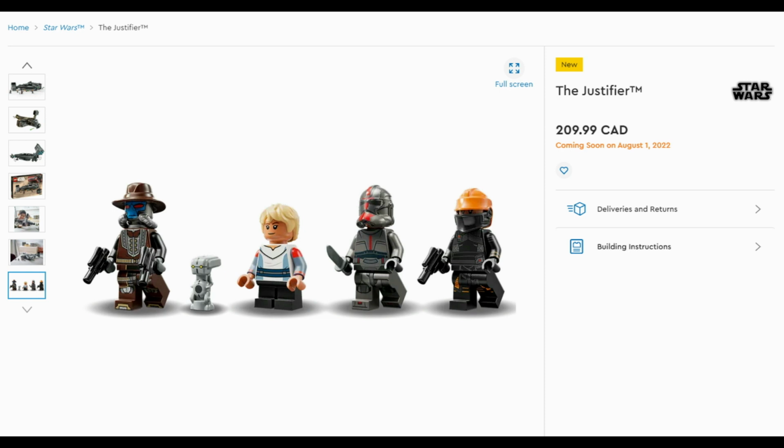Just in general, though, with this set at what it's priced, I'm definitely not going to be picking this up day one. I'm probably going to wait and see how low it goes. It's unfortunate. I'm not a big fan of purchasing stuff from Amazon, but when it comes to LEGO, especially here in Canada, it's really the only place you can get LEGO on sale, and I'm sure this set will go on sale there, and that's probably going to be when I get it, when it goes $30, maybe even $40 down, if not more.